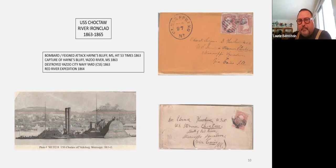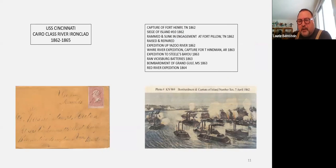This is the Cincinnati, another riverine ironclad. The picture down at the lower right, one of the southern strong points in the Mississippi was a fort called Island Number 10 in the Mississippi. And the northern fleet took it.